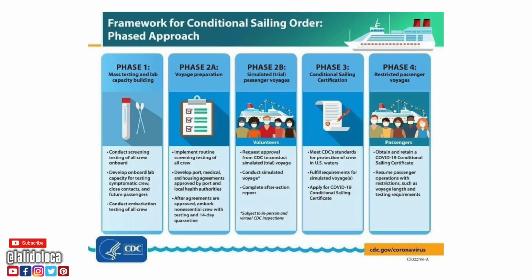All right, so like William Shakespeare, to be or not to be, that is the question. 2B is the thing that we want to see. 2B is the simulated trial passenger voyages. After you get through phase 2A, then you have to request approval from the CDC to conduct simulated trial voyages. You have to have the voyage, and then you complete the after action report.